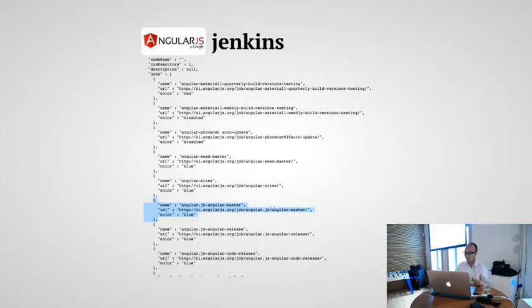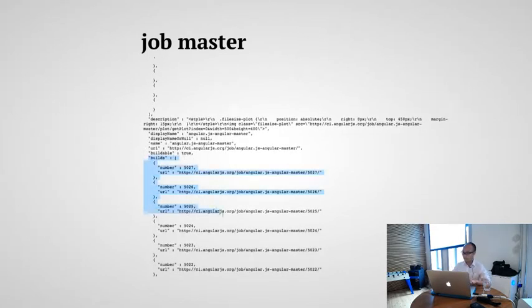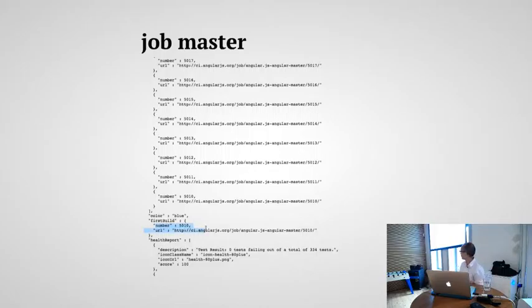It provides another URL so we can zoom in. And this is the document for the master. The most important information is the builds here. But for some reason, not all the builds are listed, because it could be huge. It's from a start point to an end point, and here it only lists a few of them. It has an item called first build, for example 5010. If every build were listed, it would be a pretty long document. That's why the complete build list is not shown.